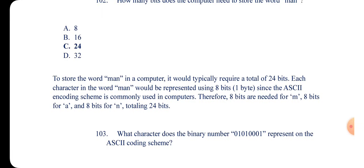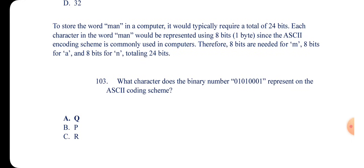Each character in the word man is represented using 8 bits. So 8 bits represent 1 character, right? Since the ASCII coding scheme is commonly used in computers, 8 bits are needed for the letter M, 8 bits are also needed for A, and 8 bits are also needed for N, which is equivalent to 24 bits. So that is it.